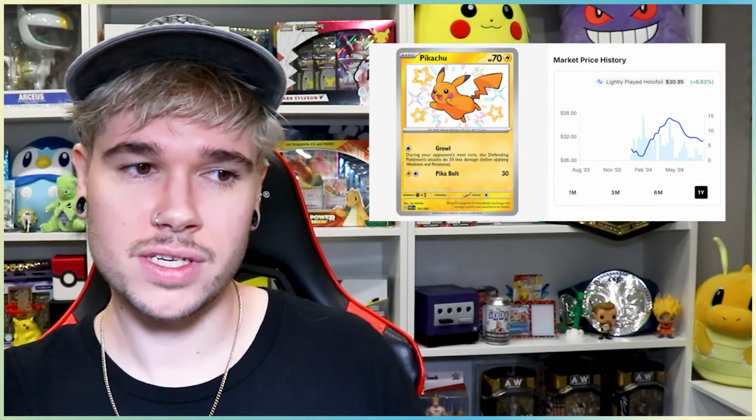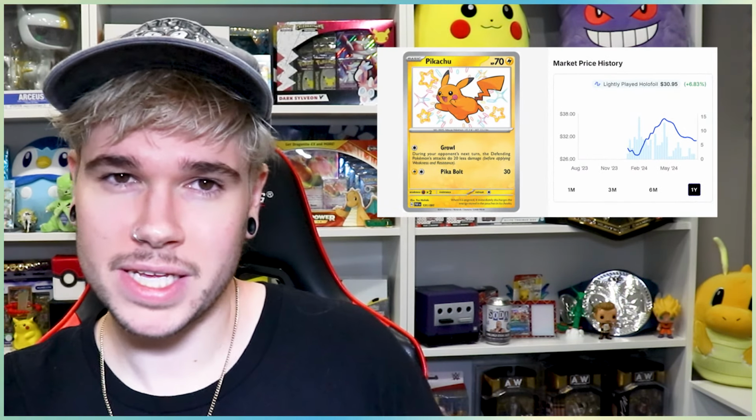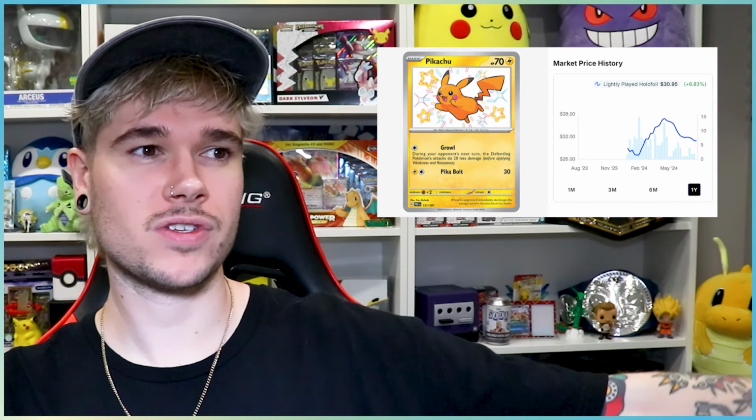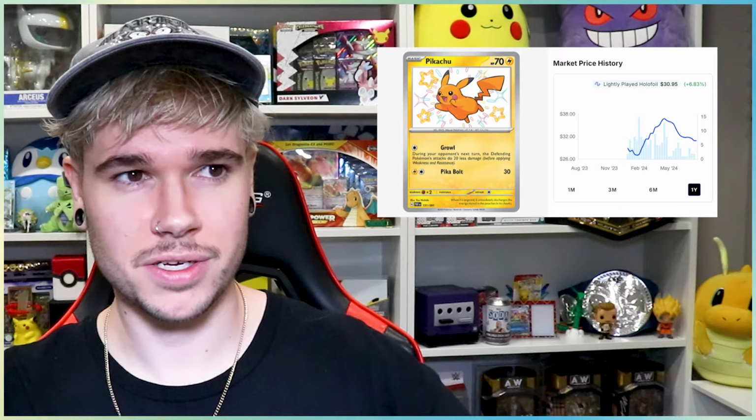You might get lucky like I did. I've probably pulled 6 baby shinies and I got this, but that's just Pokemon feeling bad because I didn't get the Charizard VMAX. Right now, sitting at $34. It's been at a high of about 45. It might go down, but again, this is a hard card to pull. I think even if there's a reprint or a restock, I don't think it's really going to affect the price of this particular card.